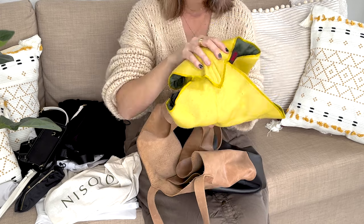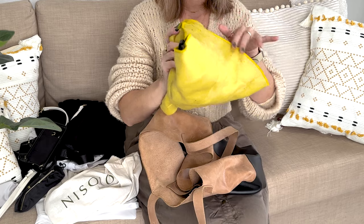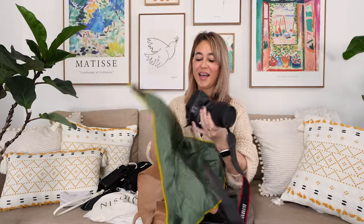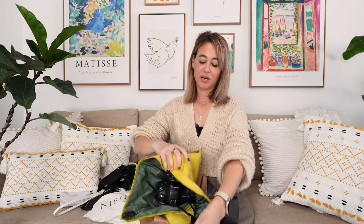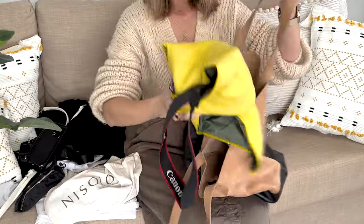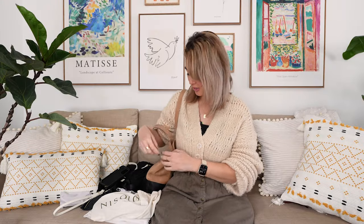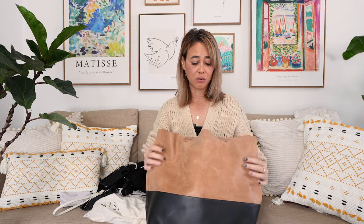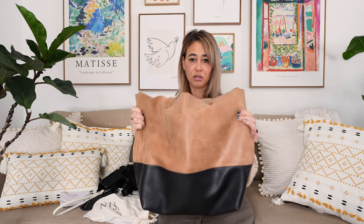I usually put a protective layer around my camera. I get this on Amazon as well. They have different sizes. But yeah, my DSLR camera is huge. So I like that I could just wrap this up and store it in this tote and just easily take it out whenever I need to. Because when you're traveling and you wanna snap that shot, you wanna hurry up and get your camera. So this is like the perfect solution for me. And it's a really nice big tote. It's durable, it fits a lot. So yeah, highly recommend this tote by Nisolo.